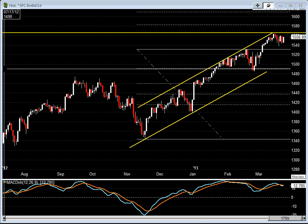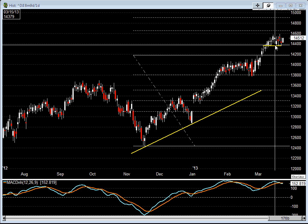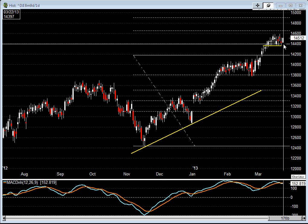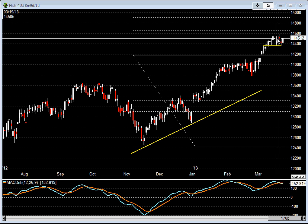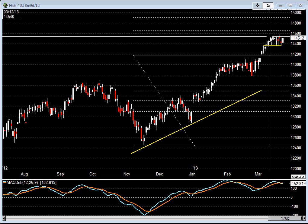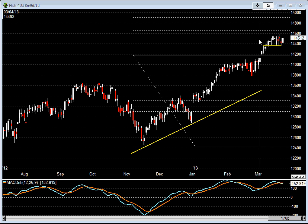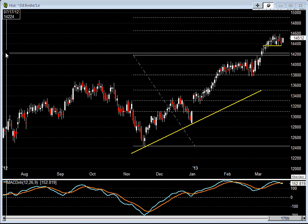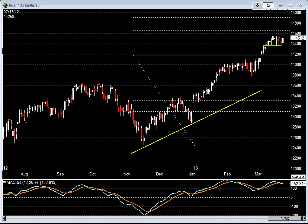And then looking at the Dow Jones 30, you can see the Dow Jones 30 Industrial is just holding up in this 14,400 level. It is trying to make another new all-time high, and it probably will do that along with the S&P 500 when the S&P 500 takes out its all-time high.